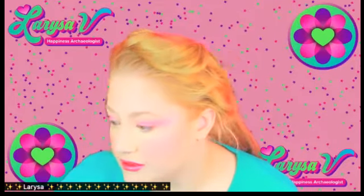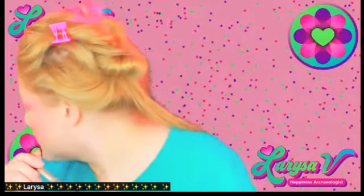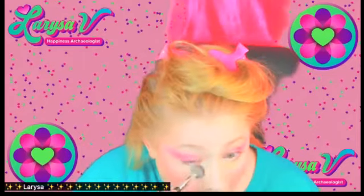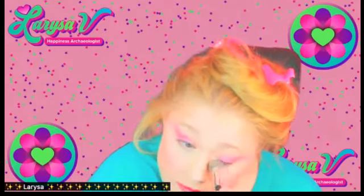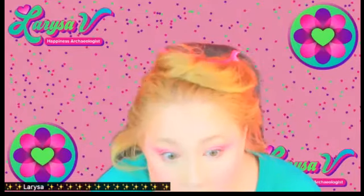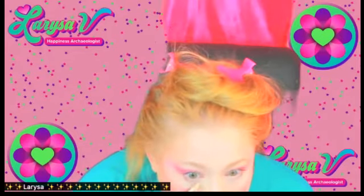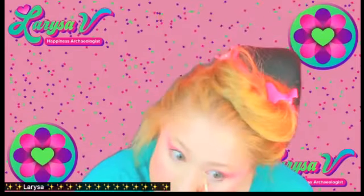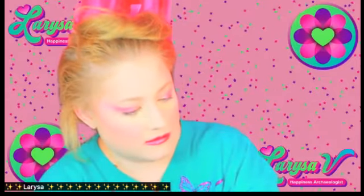Which kind of brush do I want? This is my under eye setting brush. Do I have anything else nearby? Or does it have too much powder on it already? It's a problem. Should I have done it with my finger? I don't know. Maybe this doesn't work as well when it's already been set. I cannot tell what the deal is. Maybe I should just put it in my hand or arm.